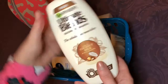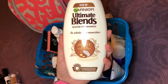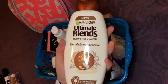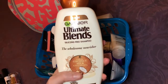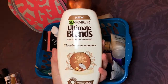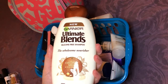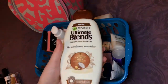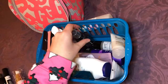Next thing we have is a new shampoo. This is the Garnier Ultimate Blends Coconut Milk and Macadamia. After using the same shampoo for so many years, it wasn't doing what it needed to do for my hair anymore, so I started trying new shampoos. This is another one that I've picked up but not yet tried. I'm currently using one that I picked up from Avon, which is a sort of sleek and shine one, I think, with argan oil in it, which is pretty good. So once I finish that, I will give this one a go, but I think I will definitely be purchasing a backup of that Avon one.